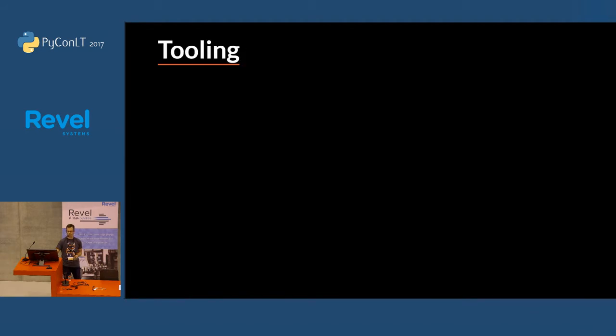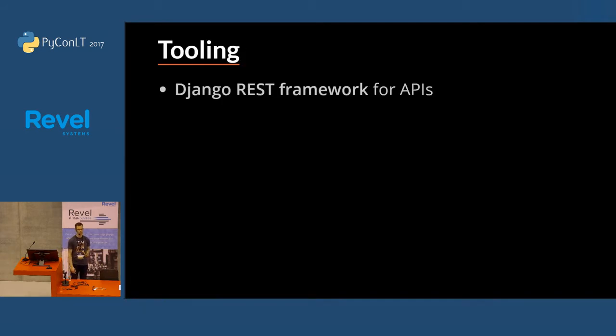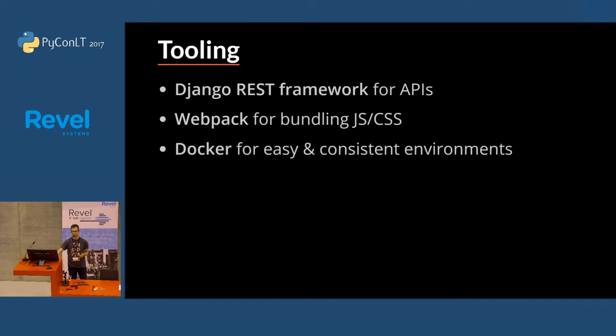A few words about tooling. We use Django REST framework for creating the APIs, which is the de facto library for Django. I'll talk about that later. We'll also be using Webpack for bundling the JavaScript and CSS. And as mentioned, we'll use Docker to create environments a bit easier.